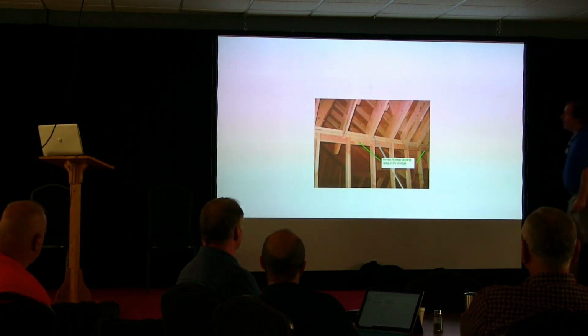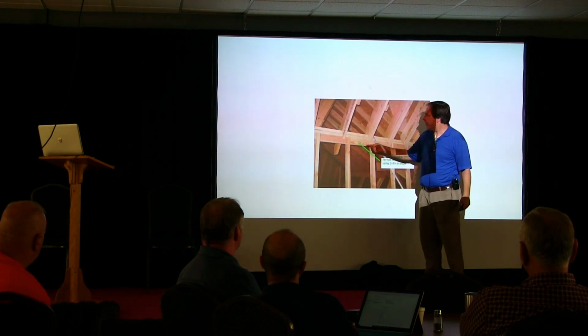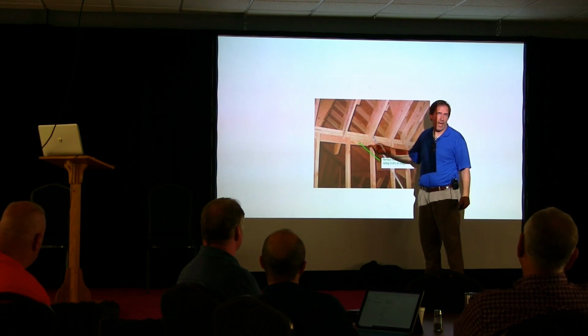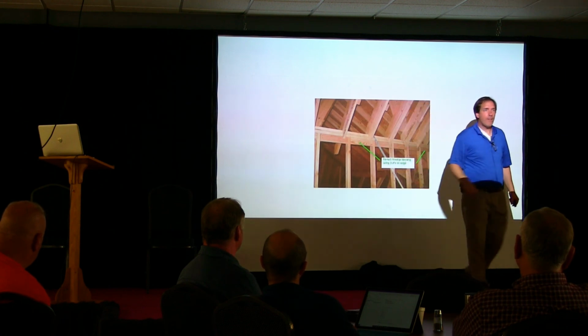This is one that I see quite often. So we've got a ceiling line that comes down and it intersects the wall, not at the top plate, but down 4 or 6 inches from the top plates. So they've added this fire blocking here to close off that gap.